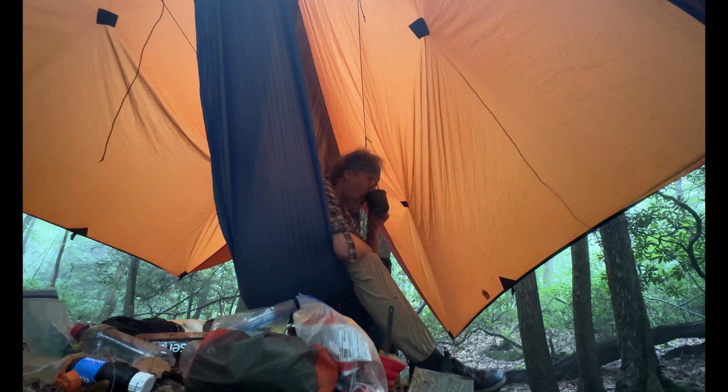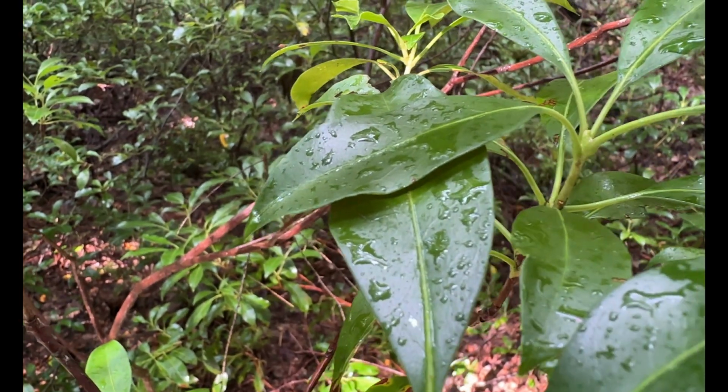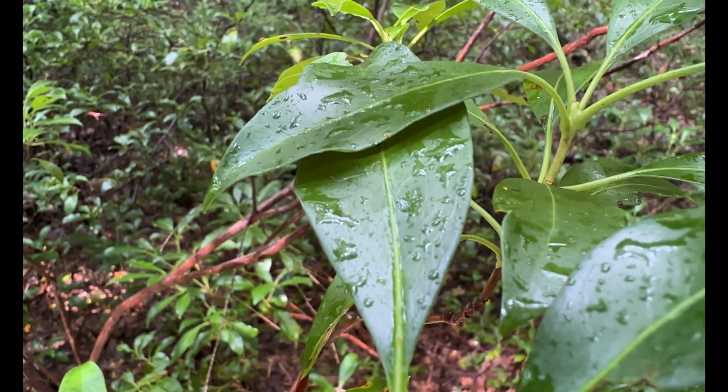Good morning. Had a great night's sleep here, man. I think as soon as I signed off last night, it started raining pretty hard. Got the tarp put up, and it just pretty much sprinkled off and on the rest of the night until now. Awesome night's sleep. I slept in on purpose. It's just hitting 8 o'clock now.